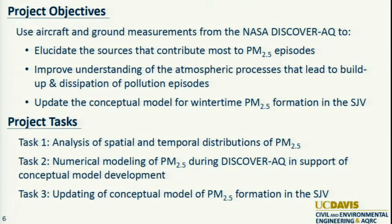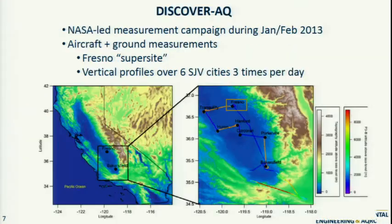So our project objectives in the end were to use both aircraft and ground measurements, and to bring these together from the NASA DISCOVER-AQ study to really try to elucidate the sources that contribute most to PM2.5 episodes, to improve our understanding of the processes that lead to the buildup of pollution during the wintertime pollution episodes, and to use all of this to update the conceptual model for PM2.5 formation in the valley. And we had a couple different tasks to achieve those objectives: look at the data, model the data, and update our conceptual model. So I've mentioned DISCOVER-AQ here a few times.